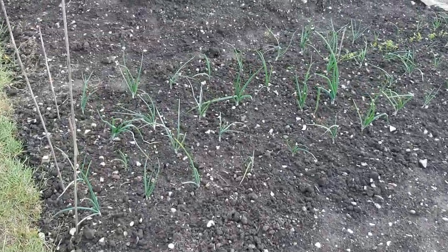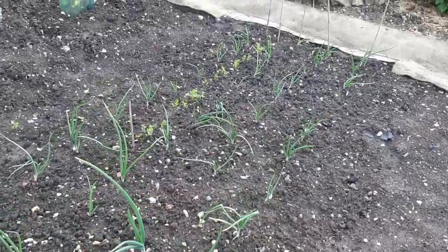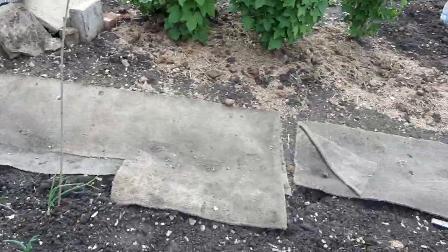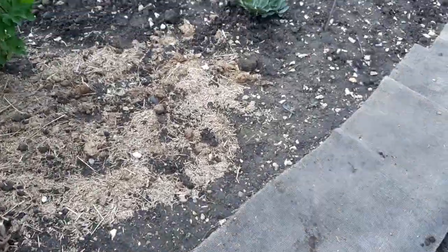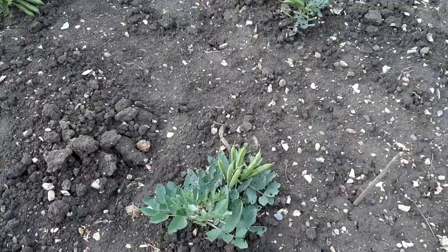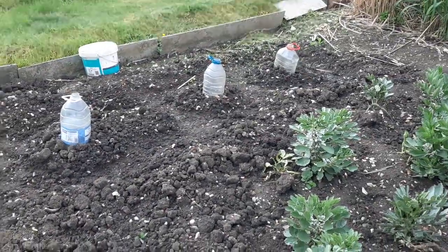These are onion sets, red onion sets. They're doing very well. In the middle of it is a row of carrots. Over here we have some broad beans. They're much better on the other plot. And over here under the plastic containers is cucumbers.